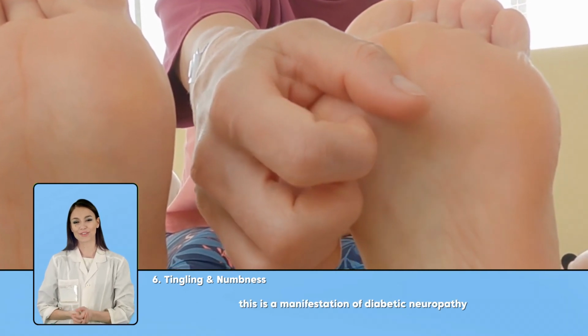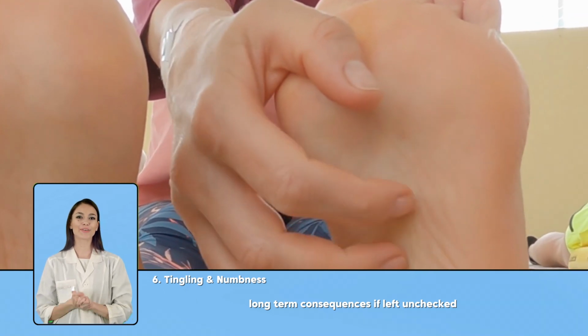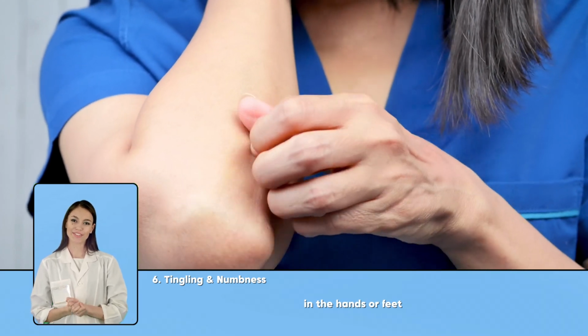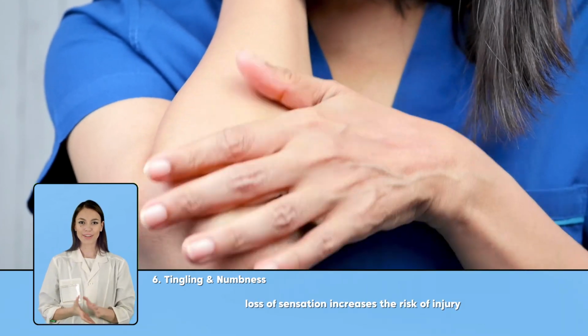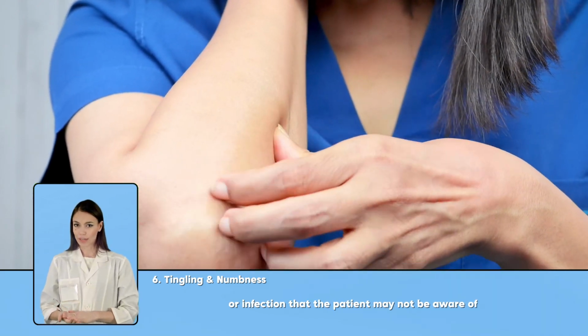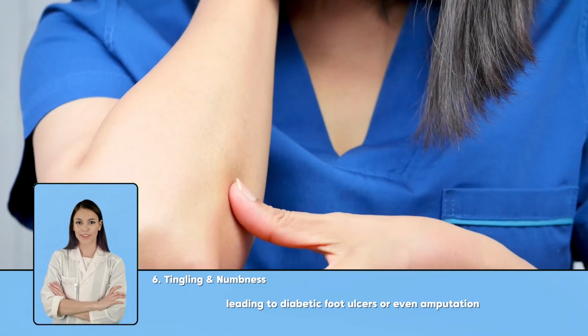This is a manifestation of diabetic neuropathy. Long-term consequences. If left unchecked, this condition can progress to complete loss of sensation in the hands or feet. Loss of sensation increases the risk of injury or infection that the patient may not be aware of, especially in the feet, leading to diabetic foot ulcers or even amputation.